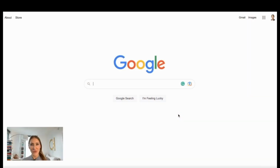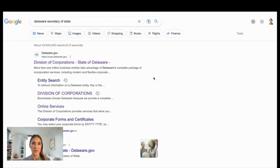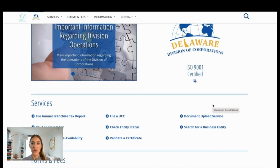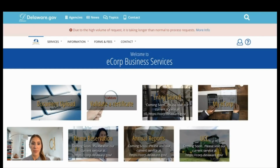Delaware Secretary of State has a convenient online form. You can just upload it there, and I'm going to show you how to do it in the video. I'm going to show you how to file your certificate of incorporation with the Delaware Secretary of State. You open Google and you type Delaware Secretary of State. You press. Here is the official website. You scroll down and you find Document Upload Service. And to submit a business entity filing or certificate request, click here.